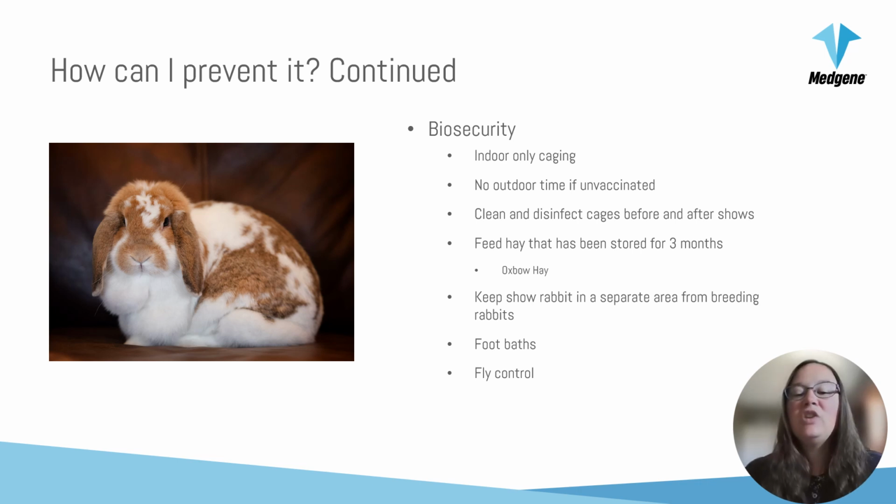If you have a 4-H show rabbit, you're going to want to keep them in a separate area from breeding rabbits. You're going to want to use foot baths to help disinfect your shoes as you come in and out of the rooms where you keep your rabbits. And you will have to practice very strict fly control, keeping flies out of your house and barn.